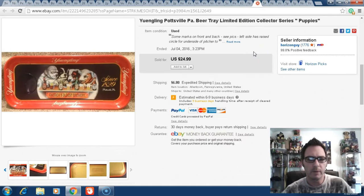Yuengling beer, one of my favorite beers, especially since this is local to where I live. This tray probably had it up less than a week. I got this in a box lot at an auction. I probably paid $3 or $4 for the box lot, most likely because of the bin. I was going for the bin, and anything else is gravy.